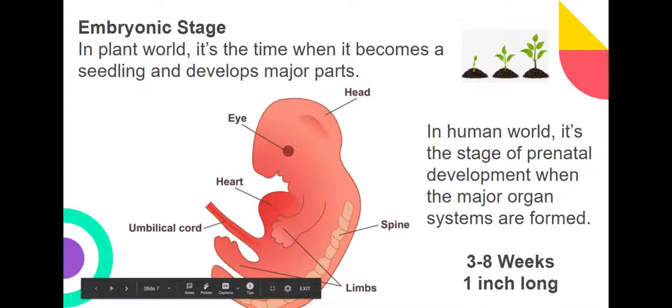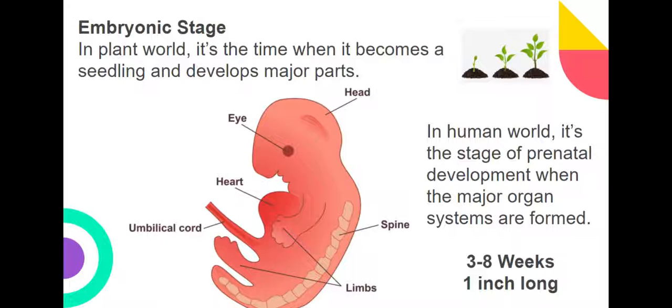In the embryonic stage, this is when it starts looking like a little seedling in plant world. In human world, it looks a little alien-like, and so you can start to see that all of the major organs are being developed. And through this time, it's really important from 3 to 8 weeks, as it's beginning that development and growing all of the major organs, that the mother takes care of herself and things are well for the baby.